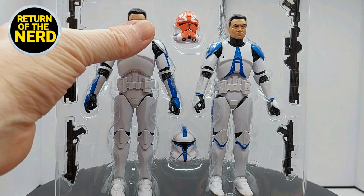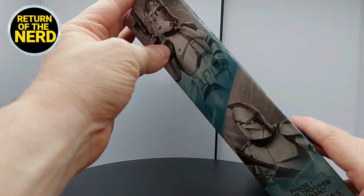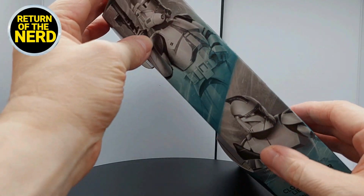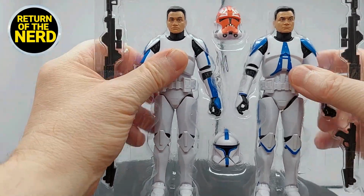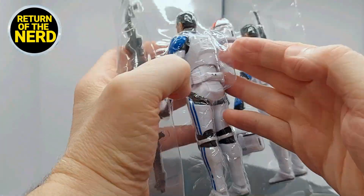Yeah, look, it shows you on the packaging. So if you're a bit of a dummy like me, you just have a quick look at the packaging there, and you can see he doesn't have the mark on his chest. But I don't know, some people don't care about that. Let's make that sound. Do you like that sound? It's nice, isn't it? All right, let's pop these guys out.